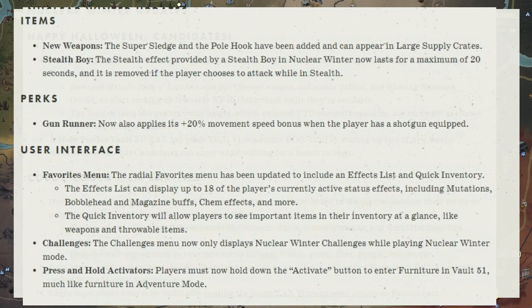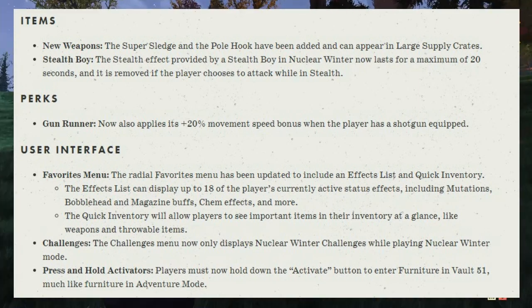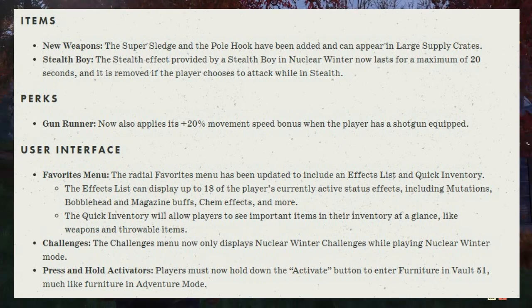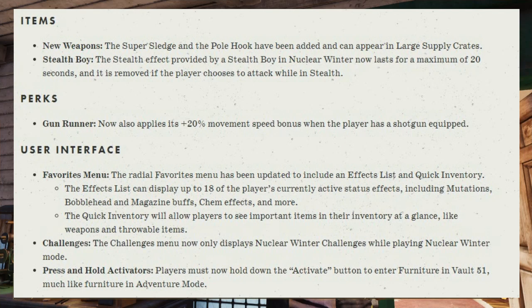Now under Items, we have a new weapon. The Super Sledge and the Pole Hook have been added and can appear in large supply crates. Stealth Boy, the stealth effect provided by the Stealth Boy in Nuclear Winter, now lasts for a maximum of 20 seconds and is removed if the player chooses to attack while in stealth. Now under Perk, Gunrunner now also applies a plus 20% movement speed bonus when the player has a shotgun equipped.